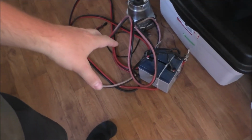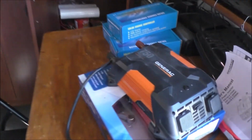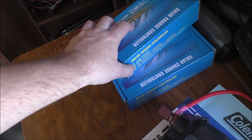So there we go. Other than that, tiny house is doing good. Just waiting for the girl that I sold the turbine to pick up her battery, cables, the wind turbine, and the stuff over here. So she's getting two mod sine wave inverters. I've got the manuals. I've got the Coleman wind turbine manual and three charge controllers / smart switches. So she's going to buy those. Well, she's already purchased them. Just got to pick them up.